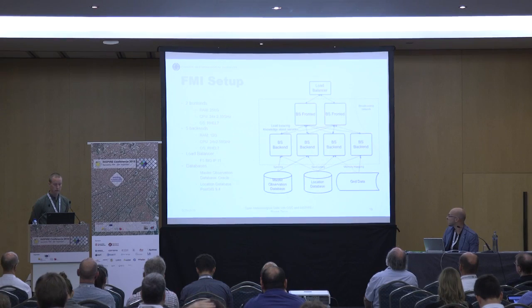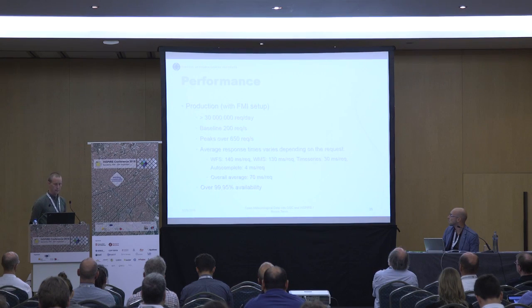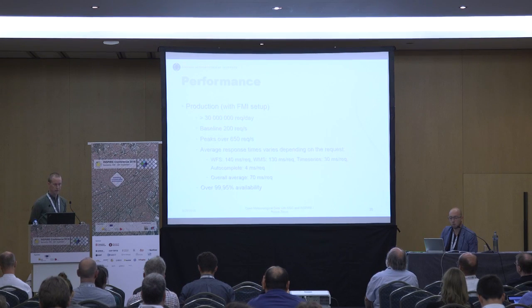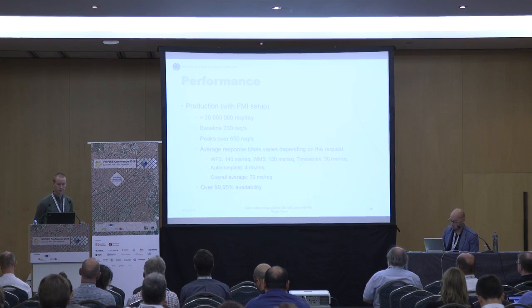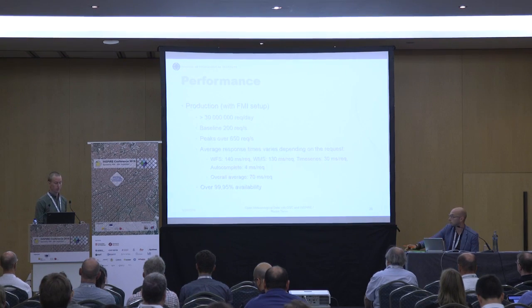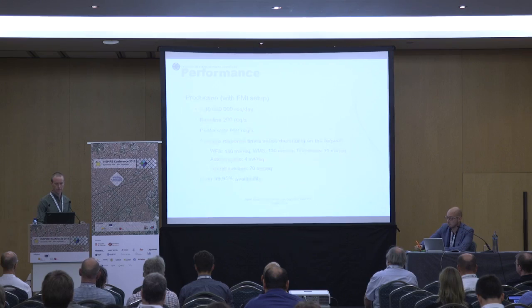Our setup contains 2 front-end servers and 5 back-end servers. And with that kind of setup, we can gain pretty good performance. In our production setup, we respond to over 30 million requests every day. That means that our baseline is about 200 requests every second, even during night time, and our peaks are over 650 requests per second. Average response time varies pretty much depending on the requests, but it varies between 4 and 140 milliseconds. At the moment, our availability is over 99.95%. Most of our downtime is actually caused by our network, not the server itself.